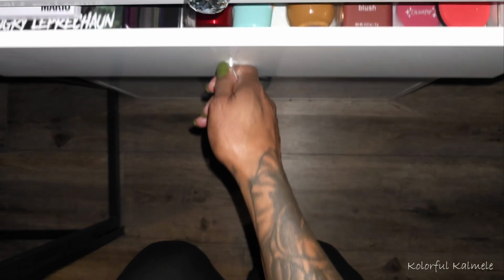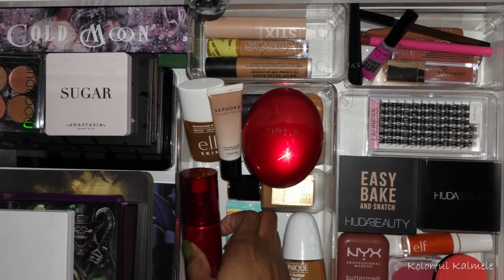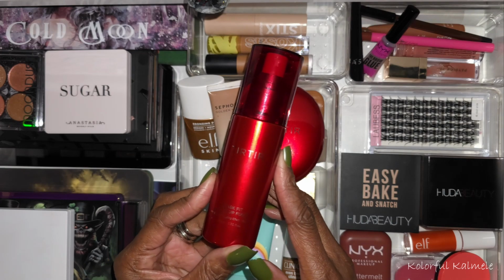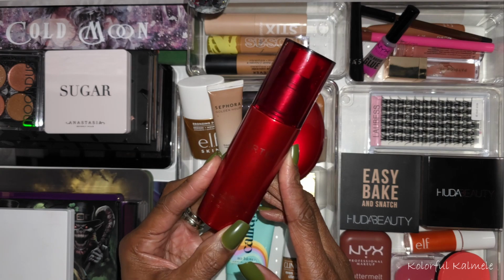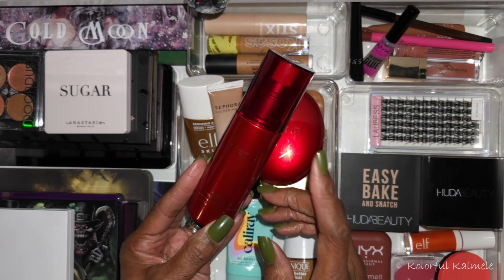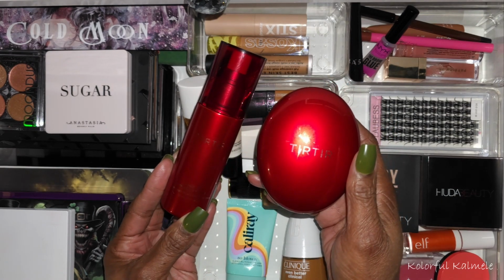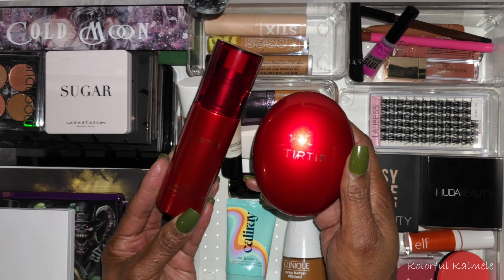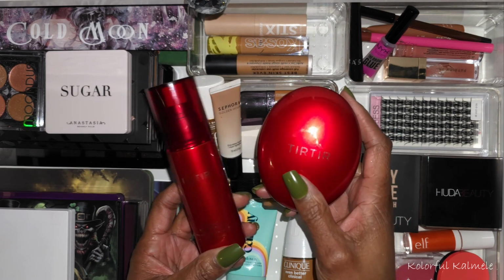Okay, you guys, let's go ahead and open up this drawer, and let's just start out honestly with these Tirtir items. So Tirtir is a brand that I just heard about this year. I didn't know anything about them, was not aware of them. And then of course they went viral on TikTok and made their way to Instagram and YouTube. So I definitely did try out their foundation and their setting spray. So the Mask Fit foundation and the Mask Fit fixer spray, I did go ahead and try them, and I fell in love with both of them.